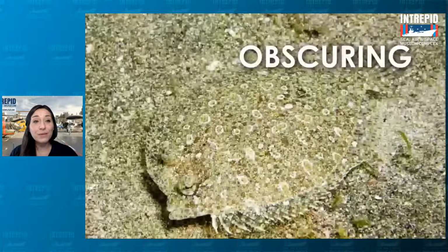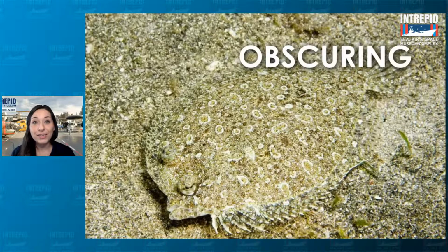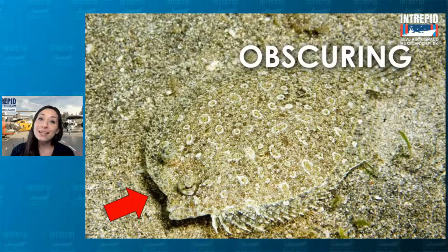Another great example that we can find in the nature world is, of course, a flounder. So you can see this picture here, this flounder that's hiding. He's got colors and patterns that help him to really disguise himself with the ocean floor, all that sand. So do you see him there? There he is. So that sandy color, again, looks exactly like the sand that he's swimming over. So that's going to help to protect him.